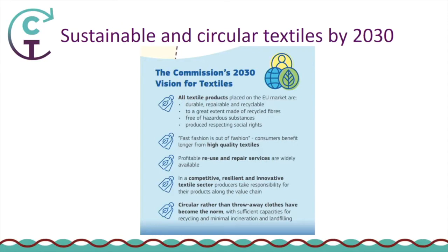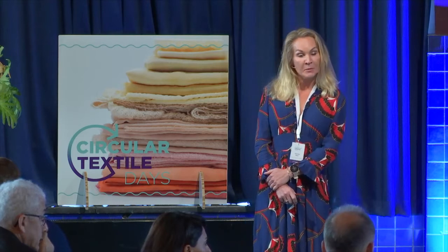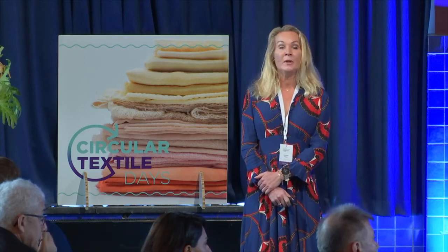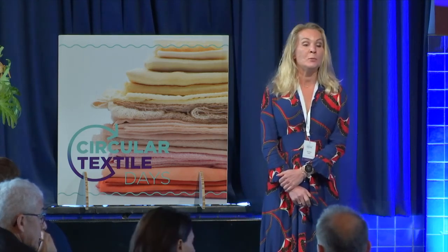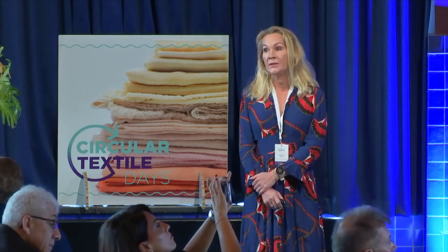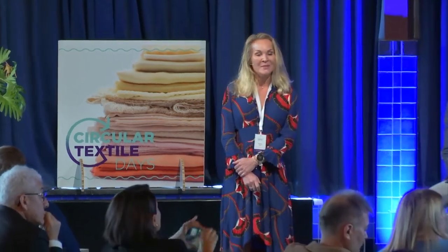And also a competitive, resilient and innovative textile sector, which is of course what we are all aiming for here also. And last but not least, circular rather than throwaway clothes have become the norm. So this is largely the vision that the Commission sees, and they have also put that into several actions. And it's actually the actions that I would like to discuss here today with our panel, whom I introduce to you in a moment. But shortly about the key actions which are entailed in the strategy.